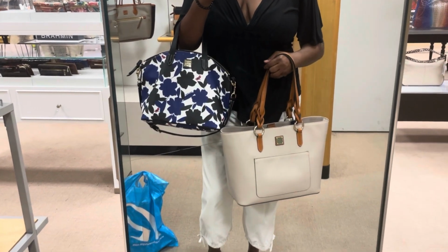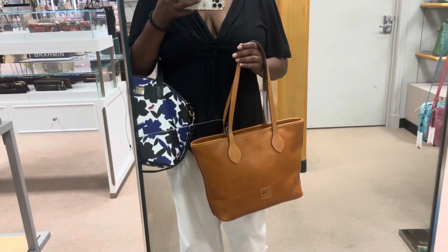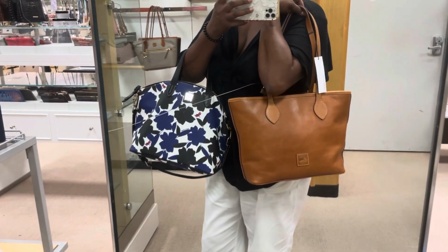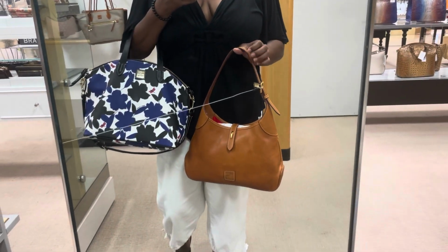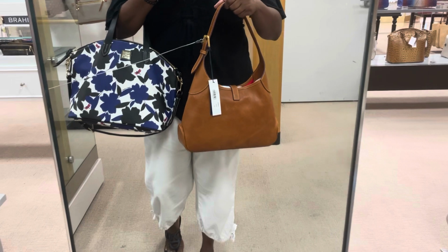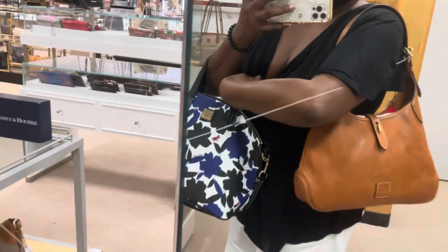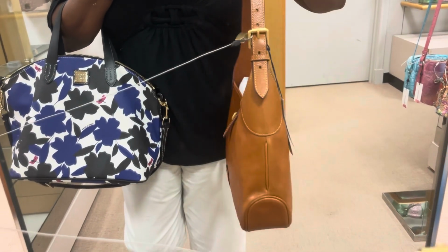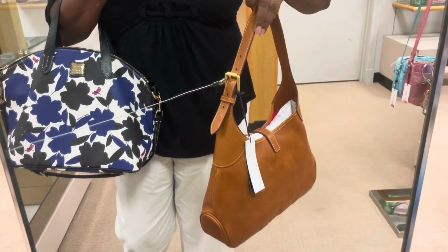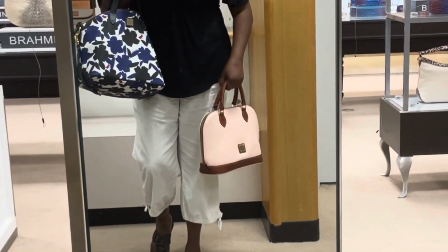So here I'm just doing a little mod shot of the bag, and then this is a Florentine tote in the color natural, a really nice size tote for when you don't want to carry much but you still want a tote feel. And this is the Crescent Hobo in the color natural, and surprisingly I actually like this bag. It barely passed the elbow test for me, but it is a really nice little bag. And again, the patina is out of this world. Absolutely beautiful. So here we have the Zip Zip satchel. I was just trying it on. I have a love-hate with that satchel.